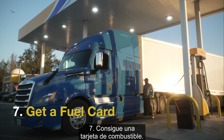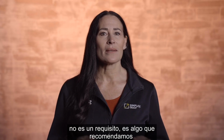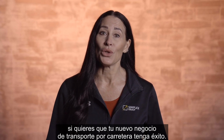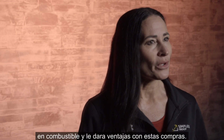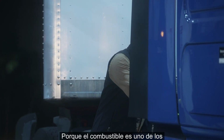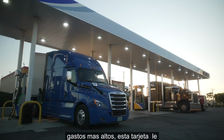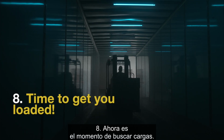Step 7. Get a fuel card. While getting a fuel card is not a requirement, it is something we highly recommend if you want your new trucking business to be successful. A fuel card will help you save money on fuel, while also getting some benefits with these purchases. Because fuel is one of the highest expenses, a fuel card will help you lower these costs and keep a healthy cash flow.